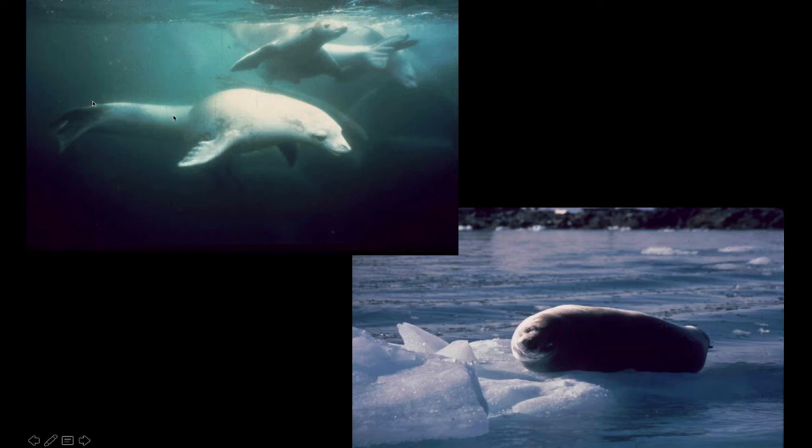These are my pictures. This is a leopard seal. This is a crab-eater seal. Crab-eater seals, so named because the whalers, when they first saw them, when they would poop out on the ice, it would look red. And so they thought it looked like crab. So they were right. It was a crustacean, but instead of pooping out crab remains, they were pooping out krill remains. So these big, maybe 1,200-pound animals are eating krill.